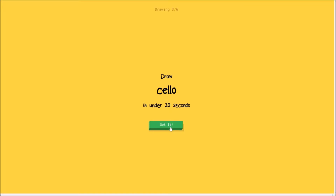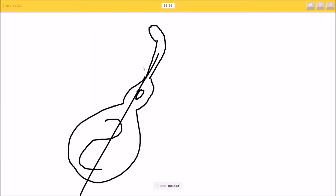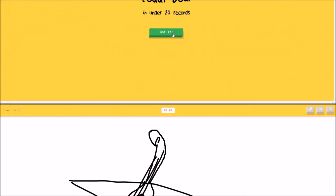Yeah, I guess. Cello. God, what does a cello look like? Wait, what is it? I think it's got like this. I see ear. Or yoga. Or garden hose. Or stethoscope. Or peanut. I see guitar. Oh, you're close. Or shovel. I see violin. Oh, I know. It's cello. Yay!